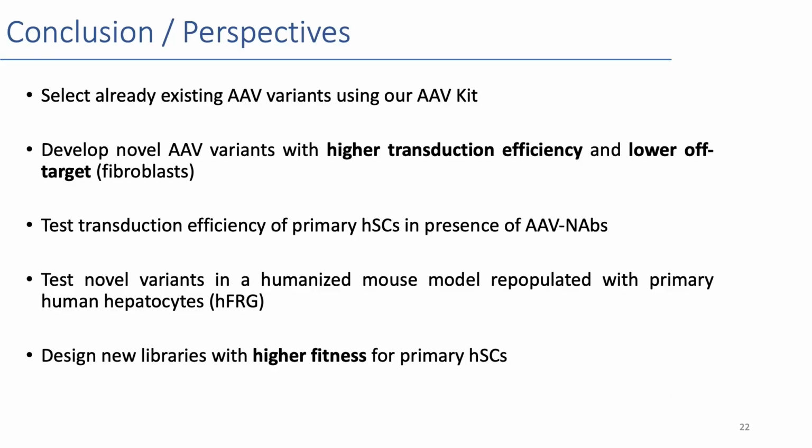So in conclusion, and to end this talk, we selected already existing AAV variants using our AAV kit, which have higher efficiency than AAV-DJ, but are also not specific to the primary Schwann cells.